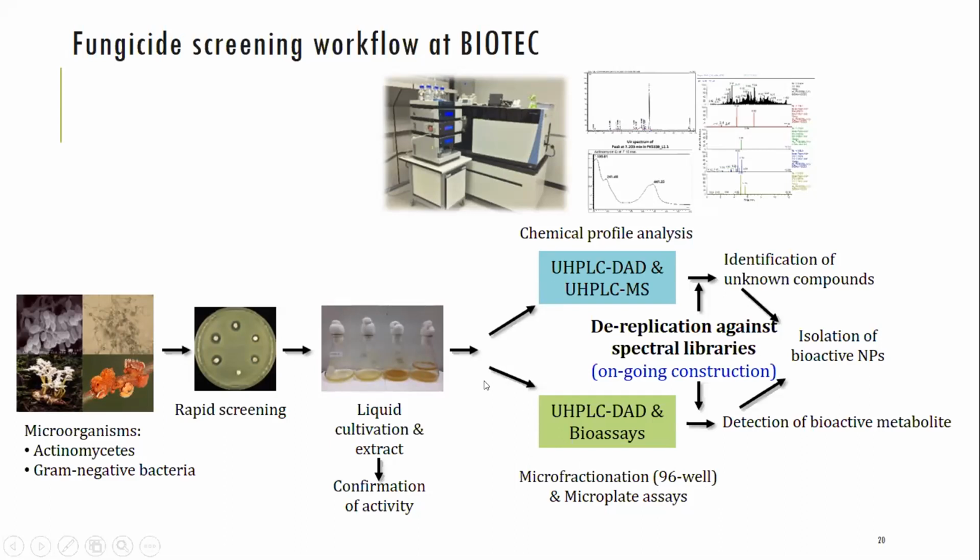UHPLC and DAD. By combining this microfractionation and chemical profile analysis, we identify the fractions composed of possible bioactive compounds, and we compare the metabolites of the extract of interest with the spectral library, which we have established from natural product compounds isolated from microorganisms. The construction of the spectral library is still ongoing. And so far we have not identified a hit as a new compound.